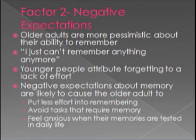So factor number 2 that can affect memory is negative expectations. Older adults are more pessimistic about their ability to remember. When you expect that you are going to fail at something, that expectation is likely to increase the possibility of failure. So when you get frustrated and you yell out, "I just can't remember anything anymore," this is frustration, and this is a negative expectation that is likely to occur.